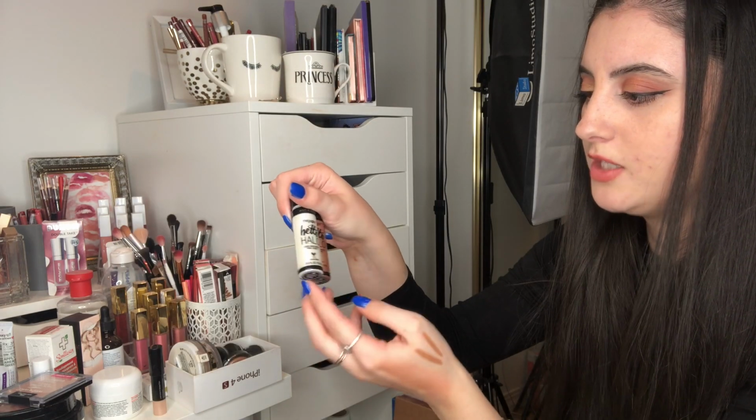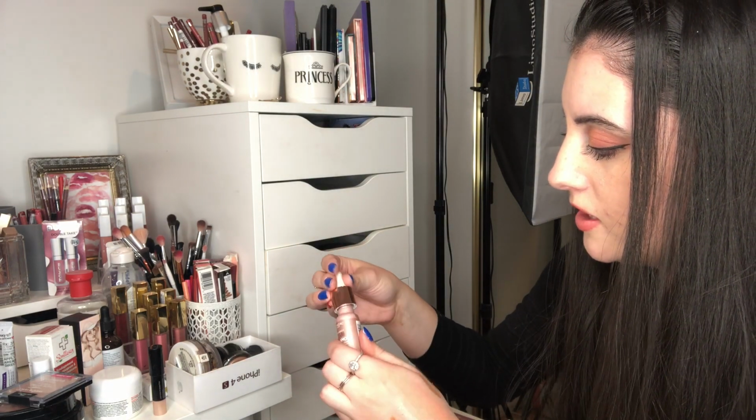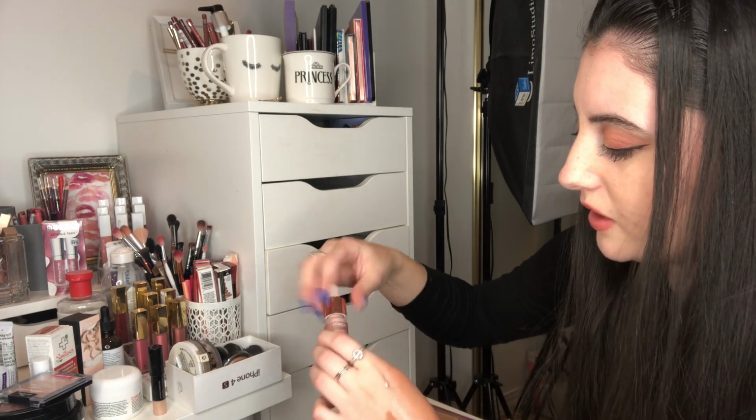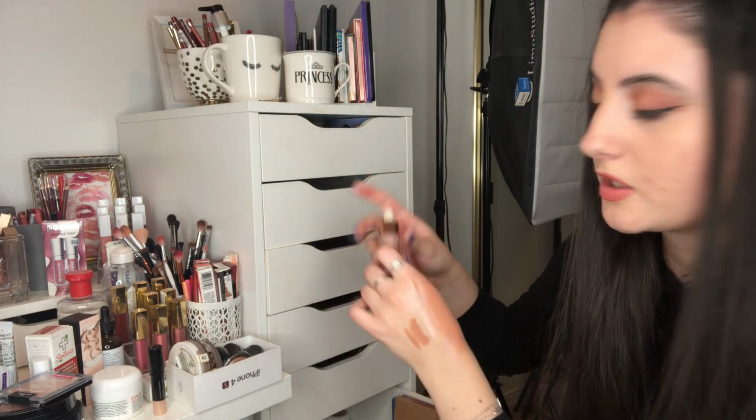I also have these Wet n Wild Halo ones, and I'm keeping these for sure. I have this L'Oreal Lumi one. I can only really wear this one in the summer because it is like a pretty dark pink, but it is pretty. So I'm going to keep that.